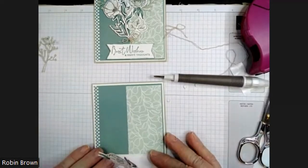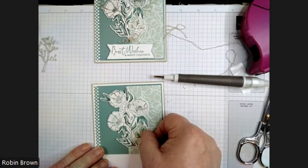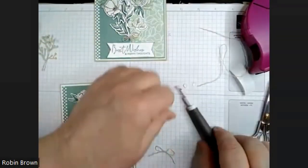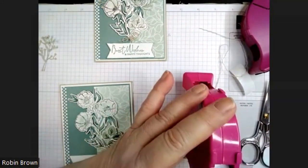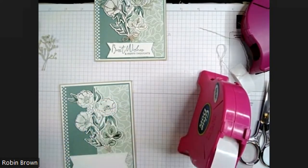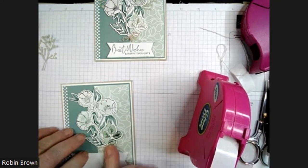All right, so this is going to be on here like this, and I'm going to put this at a little bit of an angle, just get stuck right on it, like so. And then I have micro glue dots, which I'm going to use, but Stampin' Up! doesn't sell the micro ones. If you don't have any of those, take a regular one and fold it up and make it as small as possible, so that when you put it on your bow, it isn't gluey all over the place. There we go. There's my bow.